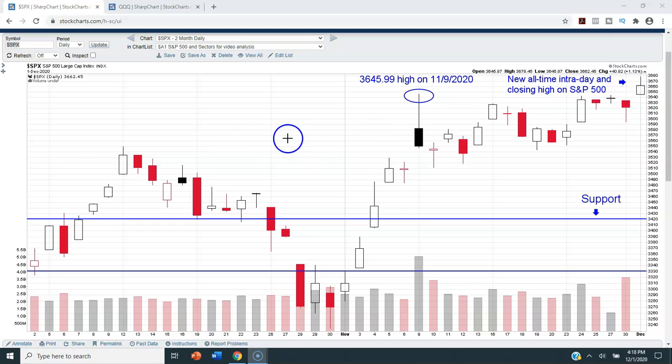This first chart that we're going to look at is a 2-month daily candlestick chart of the S&P 500. So each candlestick does represent 1 day of trading. And as I just pointed out, today was a new all-time closing high. It was also a new all-time intraday high on the S&P 500. The high of the day, 3678.45. The previous all-time intraday high on the S&P 500 was on November 9th, where we hit 3645.99.